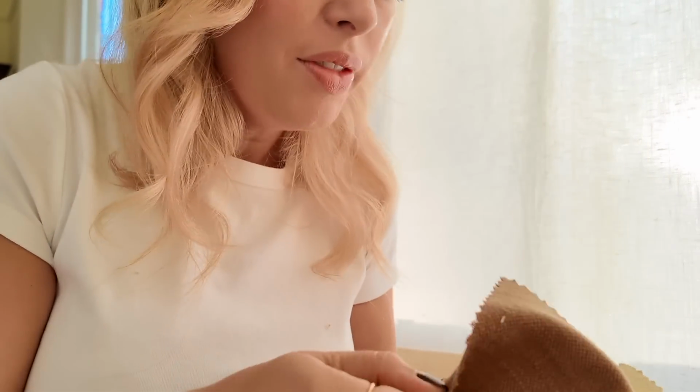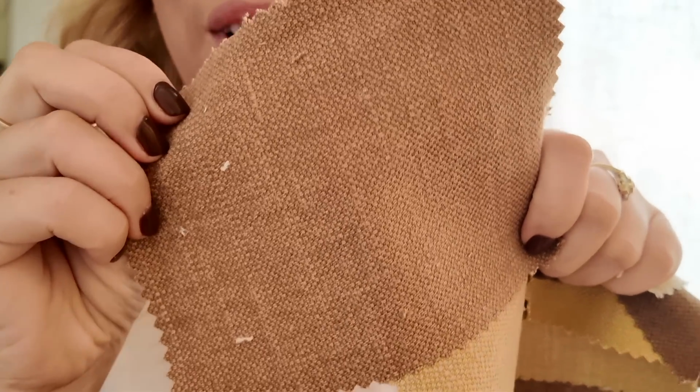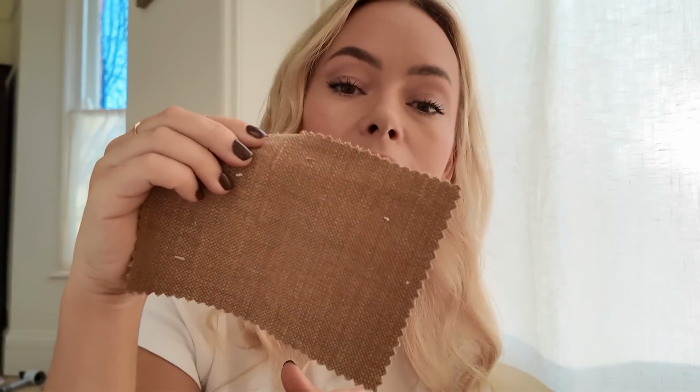Also having an ottoman made and a bench, all by a lady called Jodie at the house upstairs. They're such a great company. So these are some samples that I was thinking of, but I don't think any of these are the actual samples. Oh, no, this is it. This is our ottoman fabric, which is really exciting. This is Romo Linara Spice, in case any of you are wondering, but it's a really pretty camel colour.